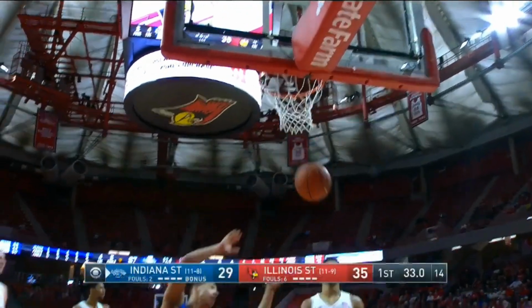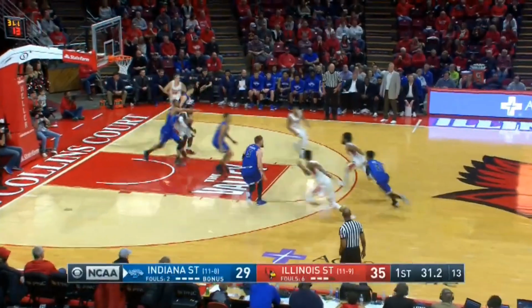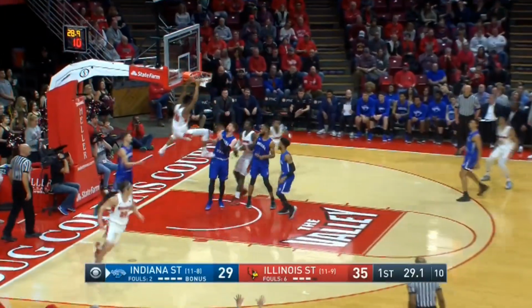Indiana State trying to crawl back. Yarborough in a post-up situation. And it'll be Evans who lobs it for Fane.